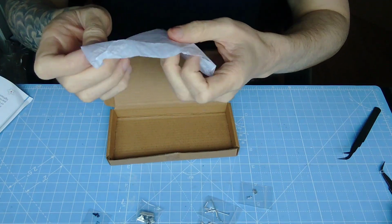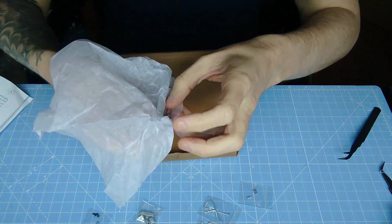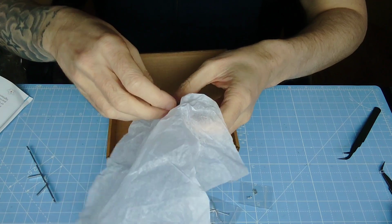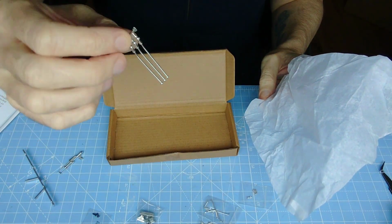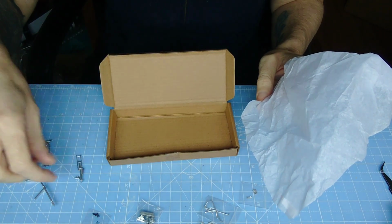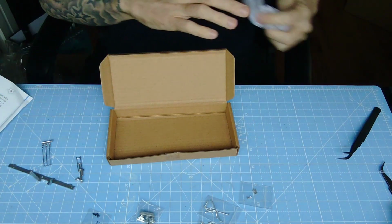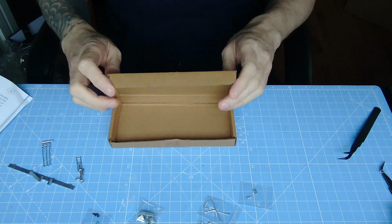And then inside, the tissue paper, just as an incidental. I've been keeping the tissue paper so I can use it to put in Christmas presents. Yeah, and there we have again this piece here, and of course the gun, which isn't the gun, and the gantry. So again, it's just a mirror image of what we did on the other side.